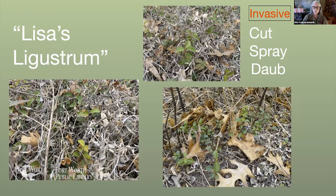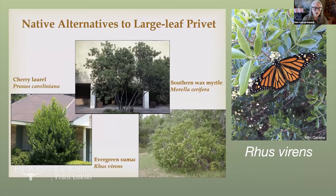Some native alternatives to large leaf privet. The cherry laurel might be more water hungry than what you really want. So watch that. Also, don't plant that close to your house. The southern wax myrtle, we talked about that earlier. And one we haven't talked about that's really good for our ecoregion is the evergreen sumac, the Rhus virens. Here's a picture I took of a monarch a few falls ago. This was a migratory, big monarch on its way to Mexico. And that was at the Heard Museum after I had taken the bird class for the native landscape certification course.